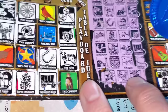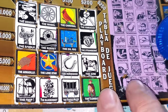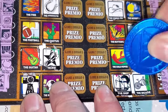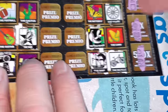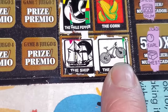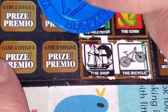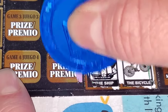And Bicycle, Chili Pepper, Roadrunner. Bicycle for the win. Well, what do you know? I'm shocked. Did not think that was going to happen. But hey, it worked out for us. Let's see what we get with Ship and Bicycle. All right, that's all we got. It's literally the only win this whole round.